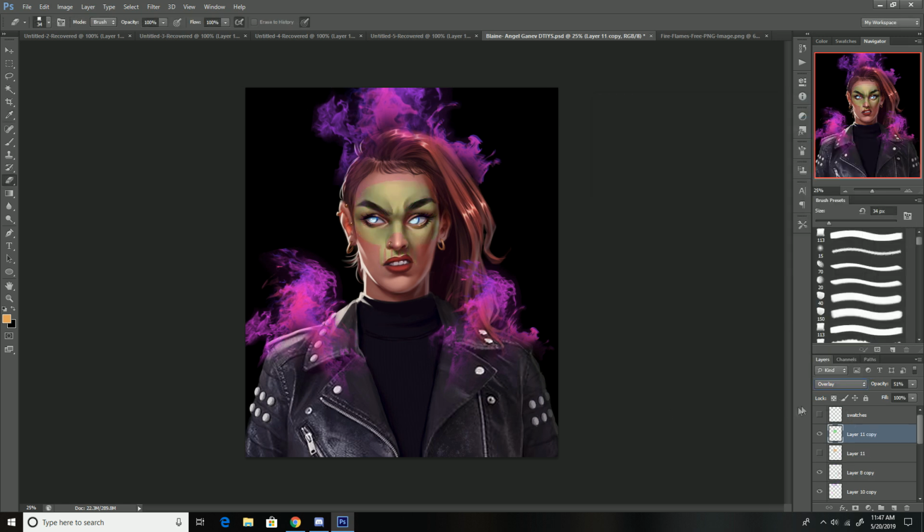Here, I was just trying to look for a good green to use, and I wanted it to glow in the dark, so it had to be sort of bright green. I thought the green and purple worked very well, too.